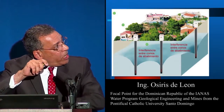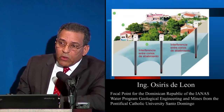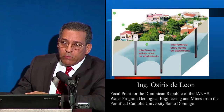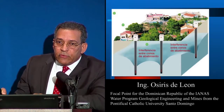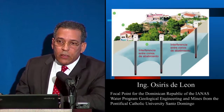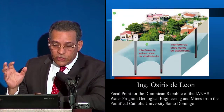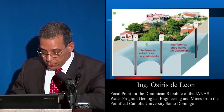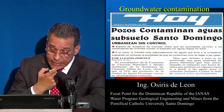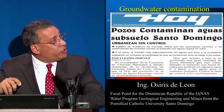But normally we have one well for the extraction of the groundwater and just 3 or 4 meters apart, we have in each house, in each school, in each hospital, in each tower, the septic well for the discharge of the excrement. Here starts our fight with the government and with the population.